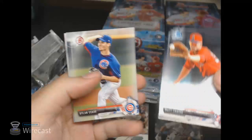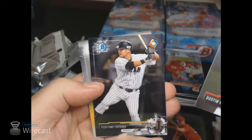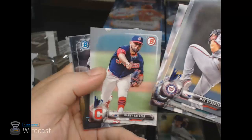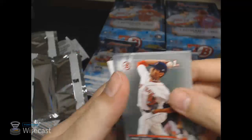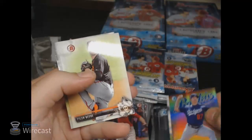Matt Theis, paper. I'm sorry, Matt Theis, chrome. Dylan Cease, paper. Newcomb, 92 Bowman insert. Dustin May and Tsutsugo, chrome. Myation, paper base. Whitley and Newman, chrome. Perdomo, and Luis Almanzar, chrome. De Leon, rookie of the year insert.